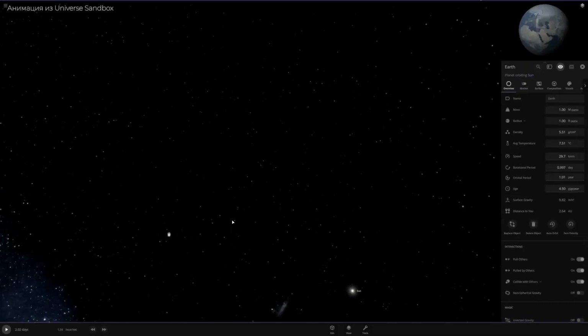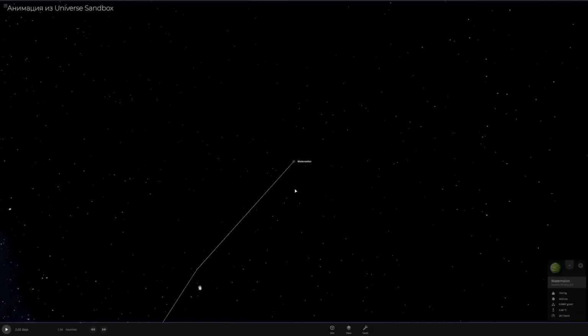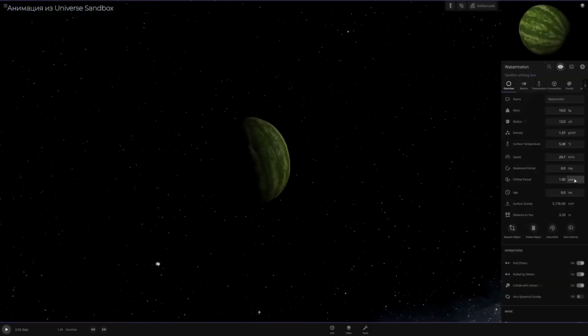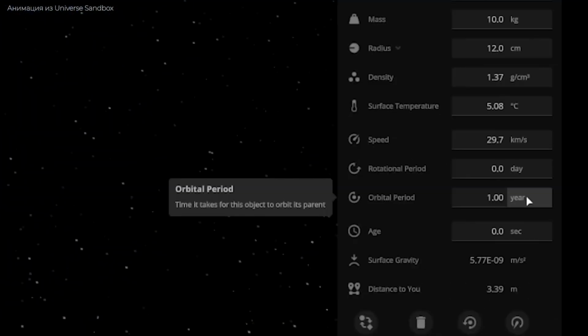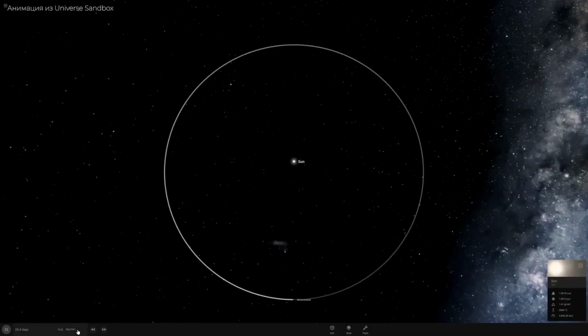And now, we will remove the Earth and put a pigeon in its place. No, let's better use a watermelon at the same distance from the Sun. And what do we see? The same orbital velocity and the same orbital period. There may be a small error. To place it at one point with an accuracy of up to a millimeter is a little difficult here. Well, the watermelon in the same way, having the right speed for this distance, calmly flies itself in orbit around the Sun.